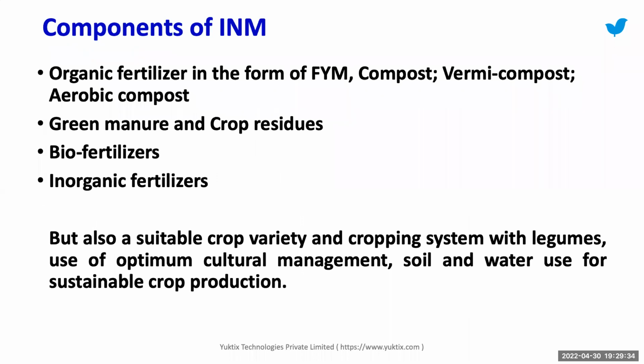Next one. What are the different components of the nutrient management system? Organic fertilizer in the form of farm yard manure, compost, vermicompost, and aerobic composting, because nowadays vermicomposting is very difficult to manage. Aerobic composting is similar to farm yard manure, but we put some microbial culture in the compost pit so that compost preparation can be sped up. Instead of 6 to 10 months, it can be prepared in 2 months.